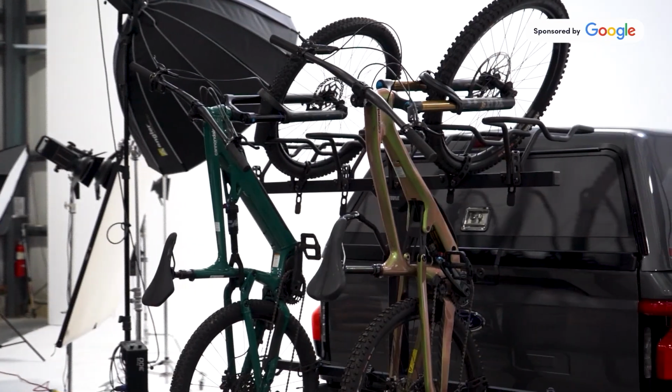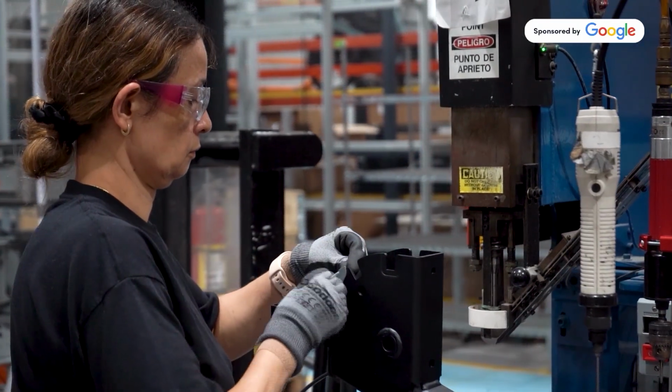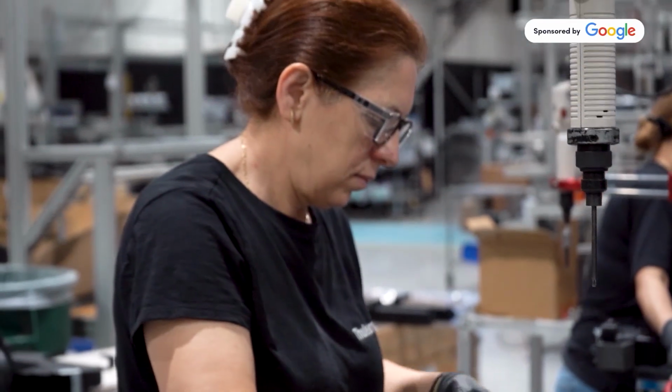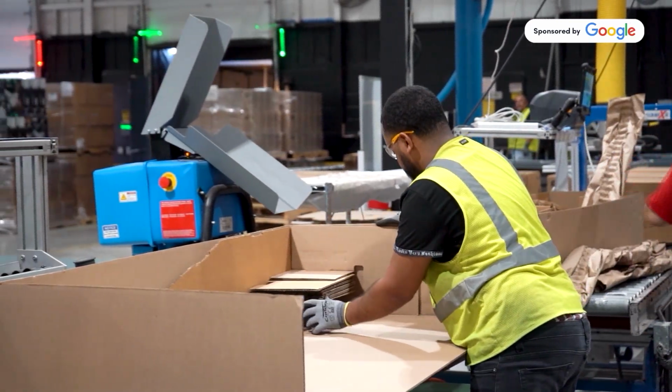Thule makes kind of just a variety of outdoor lifestyle-oriented products, everything from bike racks and ski carriers to jogging strollers and luggage for travel. Thule's North American headquarters have been here in Seymour, Connecticut since 1992. Globally, we are headquartered in Sweden, but we do a lot of our rack manufacturing that is distributed here in North America, right here in Seymour.